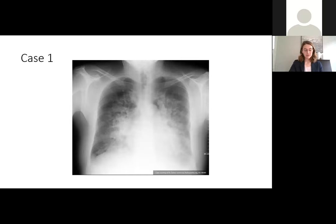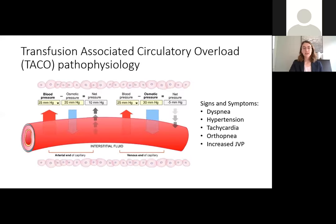So this is your patient's chest x-ray. It shows some signs of pulmonary edema, which makes a diagnosis of TACO more likely. To delve into the pathophysiology of TACO briefly, the blood product transfusion causes an increase in hydrostatic pressure, resulting in a transudative pulmonary edema. And this is not necessarily proportional to the volume of blood product that's administered. In fact, the mean volume at which patients develop symptoms is only 300 cc's.